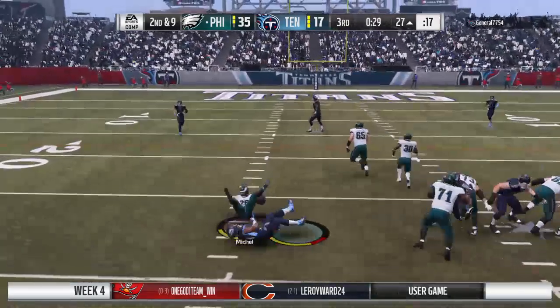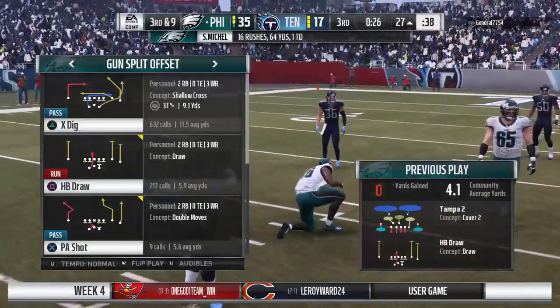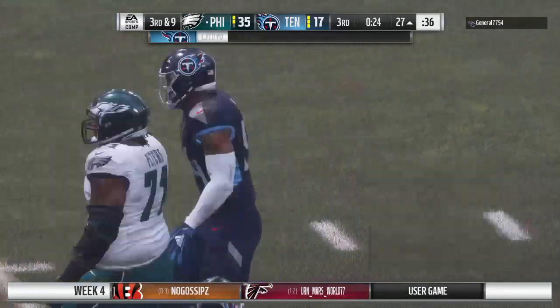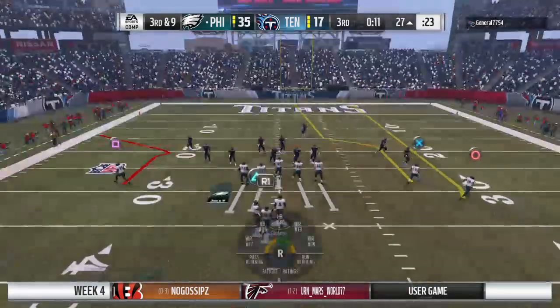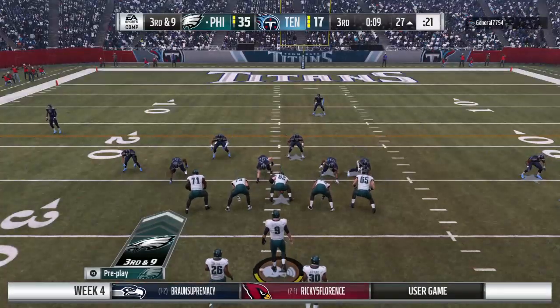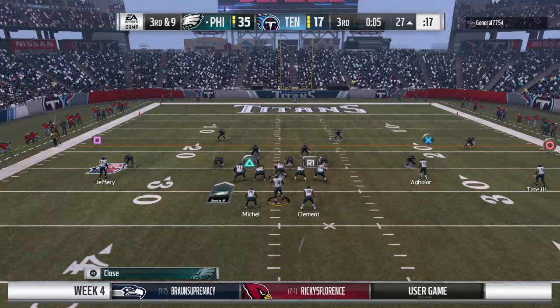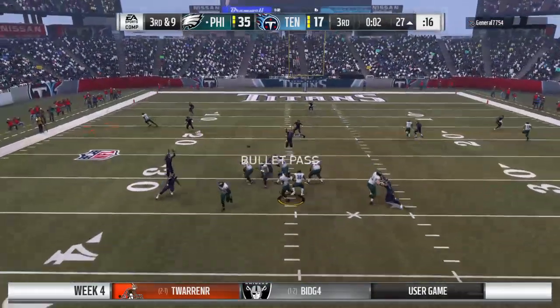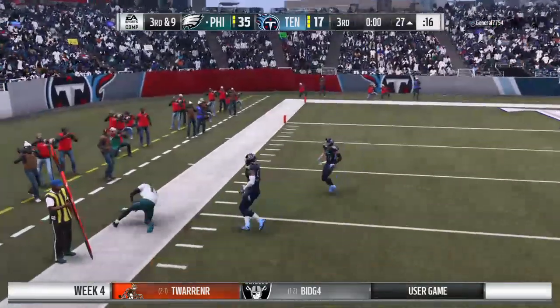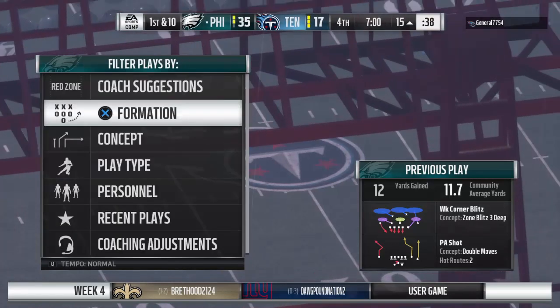Again, it's Michel, and he stopped immediately there. No gain on the play there, so that doesn't help. Now they're looking up at a 3rd and 9 situation. As usual, the hallmark of a good run defense, linebackers making plays near the line of scrimmage. Absolutely nowhere to run there. Now Foles. Toward the sideline. Did he keep the feet in? Yes, he got them both down.